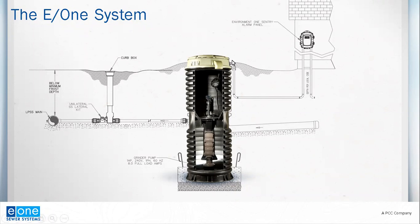Exiting the station itself, before we do that, I want to call attention to the fact that this is the top of the station. This will be grade, and this is literally all the customer is going to see. It's a green cover, a nice earth tone green, and it blends in very well with the surrounding environment. We've got some pictures of it further in the presentation here.